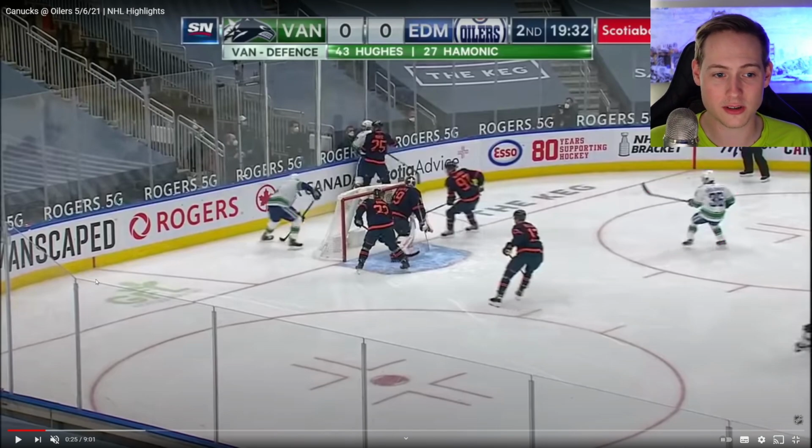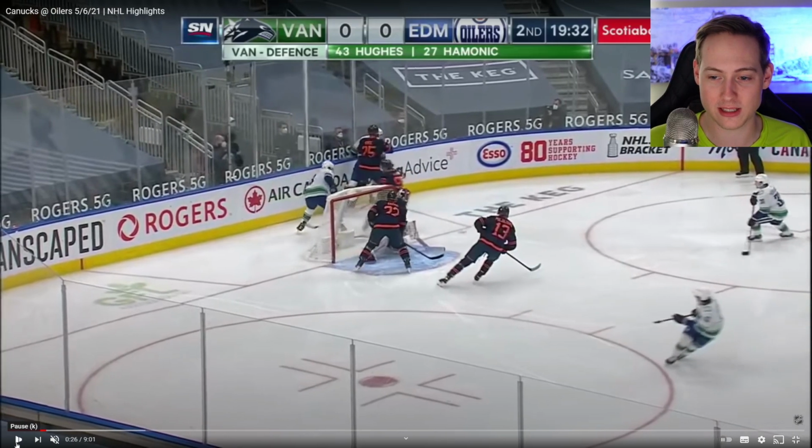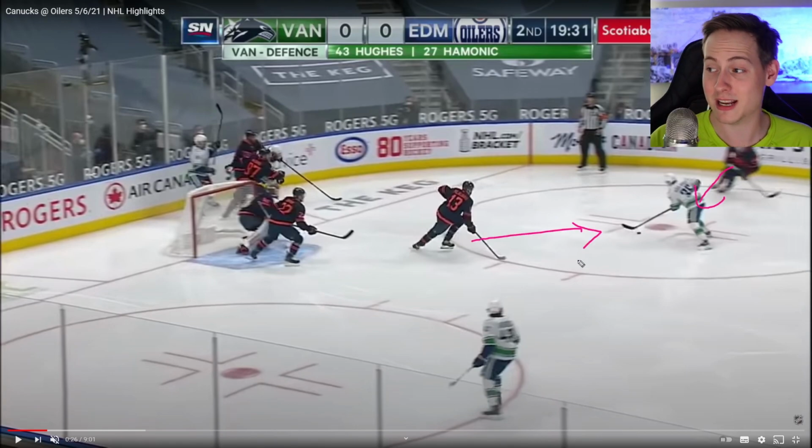What's really impressive here is the fact that JT Miller gets his pass off. He quickly slides it. It goes through the legs of McDavid and kind of just barely squeaks through to Nils Höglander. Now, Nils Höglander has the puck. He's got some options because he's got this guy coming in on him, and this guy coming in on him. He doesn't have a lot of time, right? So what are his options?